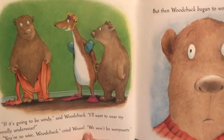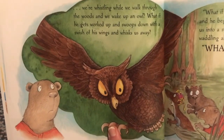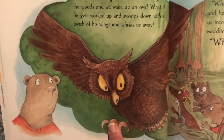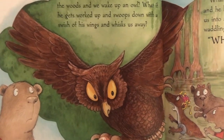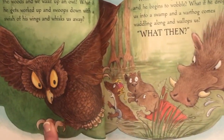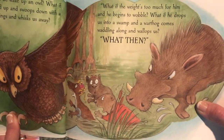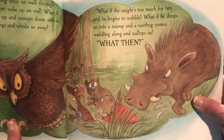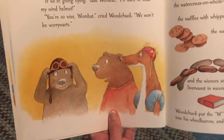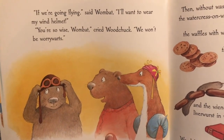"We won't be worrywarts." But then Woodchuck began to worry. "Wait," he wailed. "What if we're whistling while we're walking through the woods and we wake up an owl? And what if he gets worked up and he swoops down with a swish of his wings and whisks us away? What if the weight's too much for him and he begins to wobble? What if he drops us into a swamp and a warthog comes waddling along and wallops us? What then?" "Well, if we're going flying," said Wombat, "I want to wear my wind helmet." "You're so wise, Wombat," said Woodchuck.